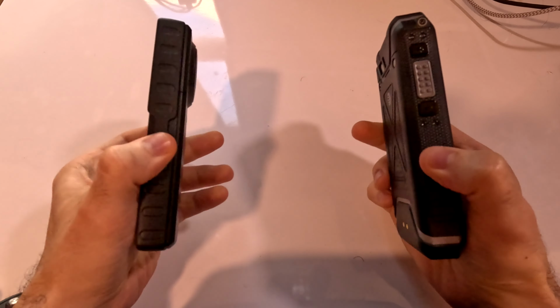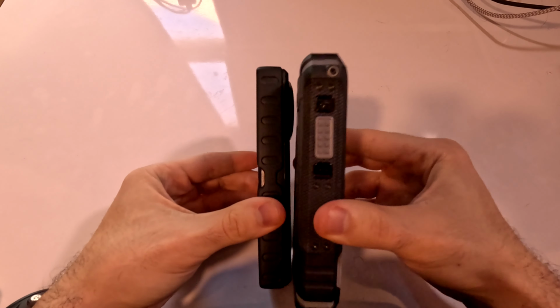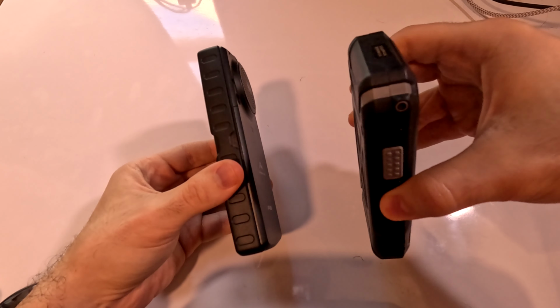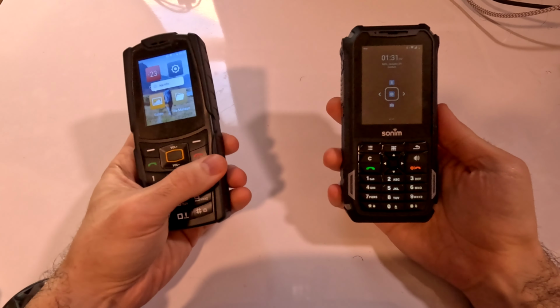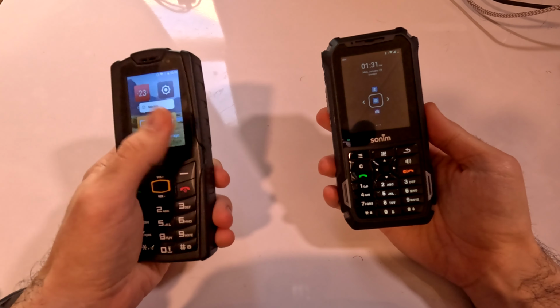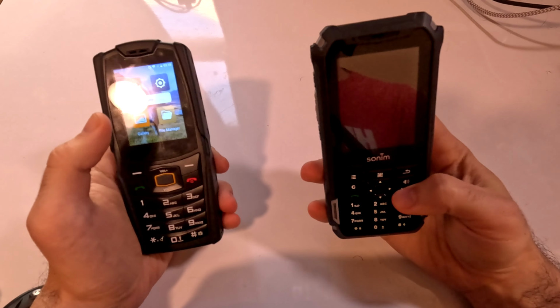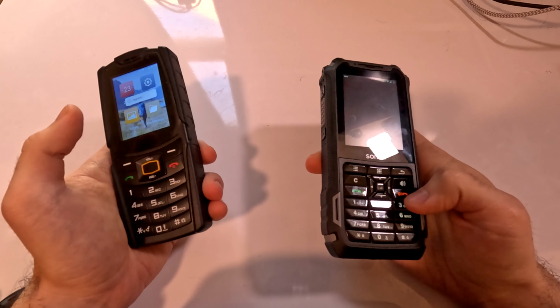This is battery. This phone's battery is double this one. Well, actually, I don't think it's double, but it's close to double. It feels like more than double. The touchscreen on this one drains the battery a lot. This has no touchscreen and not much you can do on it, so you are really gonna get some good mileage out of this.